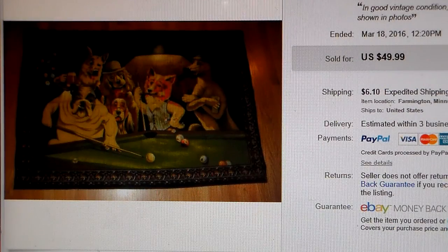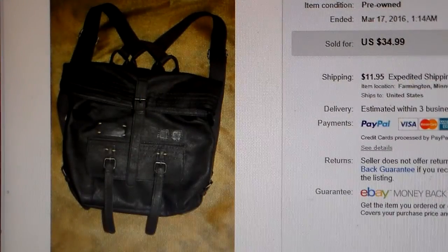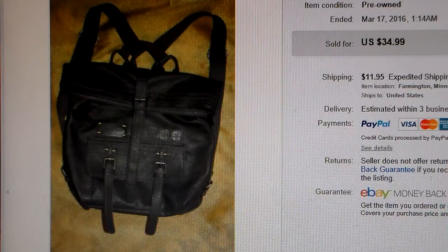And then I have seen dogs playing poker, but this one is dogs playing billiards, and it was a vintage wall hanging, and I think it was less than $5, and I was able to sell it for $50 plus shipping, and it went to a business, where I wonder if he's going to hang it on the walls of his office or in the business. This is a bag I had never heard of. It didn't say leather, but it really looked like good quality leather. Sherpani, and the style was Amelia backpack, and this took a while to sell as well, but really good quality.